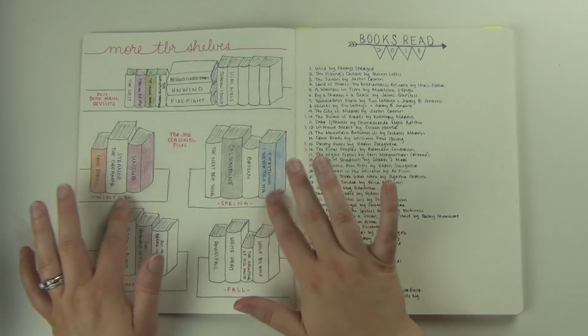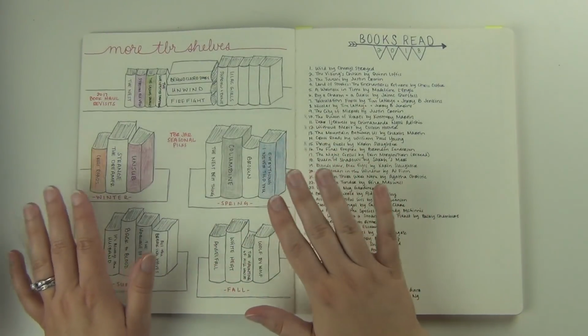So I'm not 100% sure I'm going to be able to get to all these before the end of the year, but they're there for me if I want to.